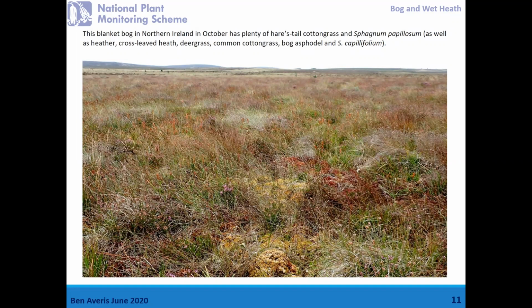Here in the wetter bogs, where we get a lot of Sphagnum papillosum, sphagnum as a whole typically tends to be a bit more extensive, more of a range of species. And so here's an example showing some patches of Sphagnum papillosum, along with heather, and I can see cross-leaved heath in there, and the pale tussocks, middle of the photo, are the hairstail cotton grass. So that's in there as well, along with deer grass, quite a mix of species. This is an example of the wetter half, if you like, of bog vegetation.